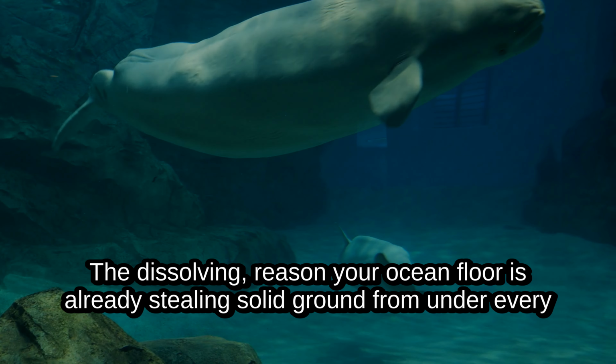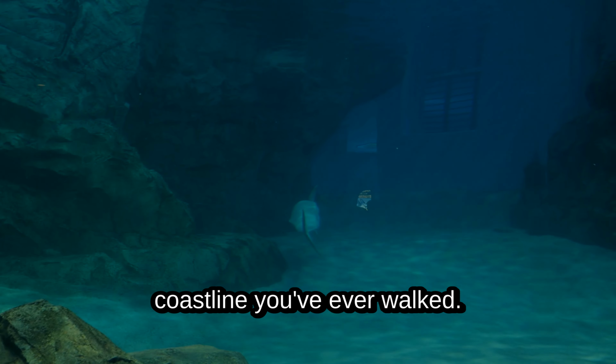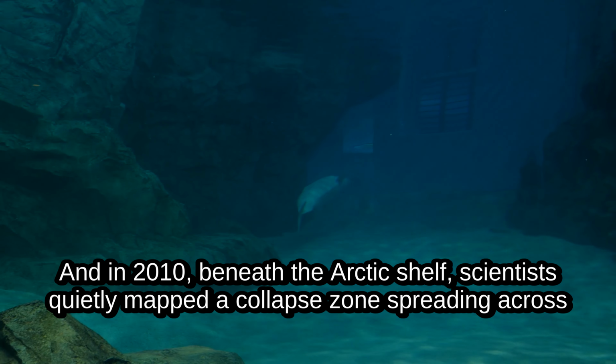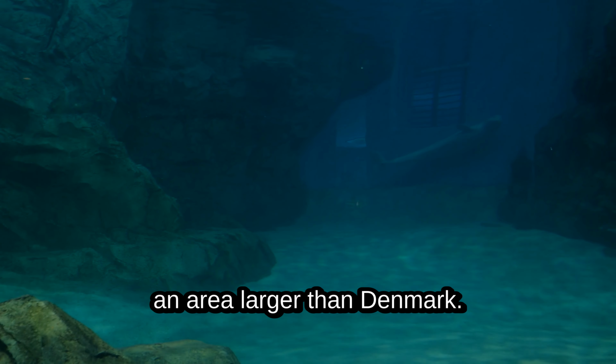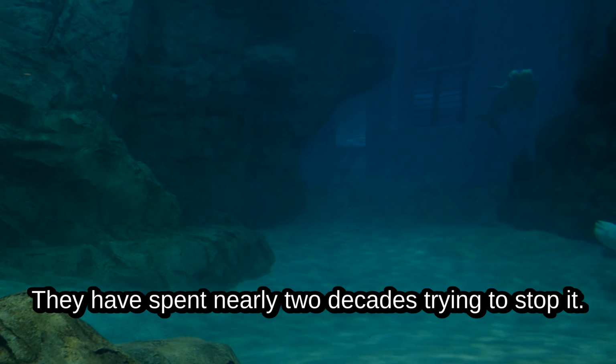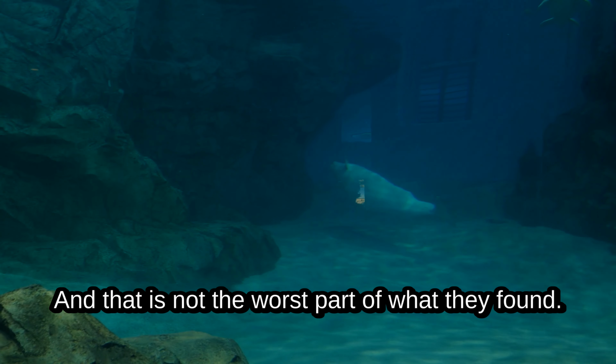The dissolving reason your ocean floor is already stealing solid ground from under every coastline you've ever walked. And in 2010, beneath the Arctic shelf, scientists quietly mapped a collapse zone spreading across an area larger than Denmark. They have spent nearly 2 decades trying to stop it. They can't. And that is not the worst part of what they found.